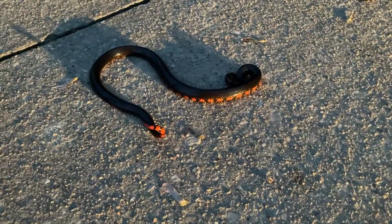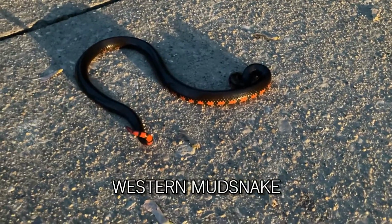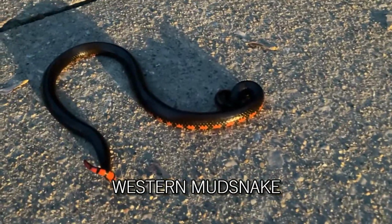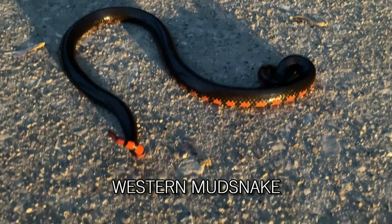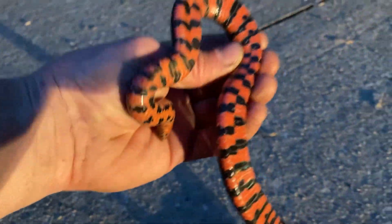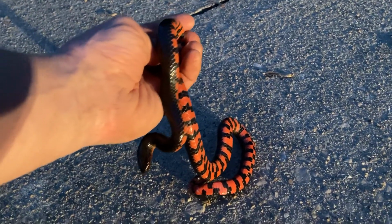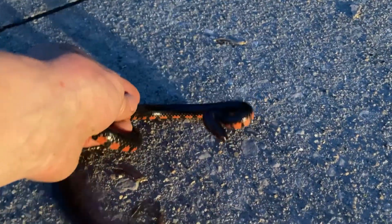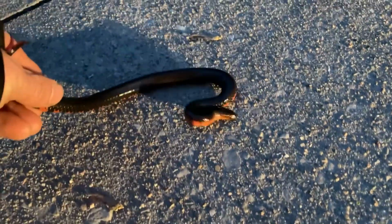I can't believe it, guys. I just cruised a western mud snake, what I was tromping through the swamps looking for all afternoon. Look at, he's tucking his head under. Look at that belly. Oh my goodness. This is unreal. Oh, calm down. This is exactly what I came here for.